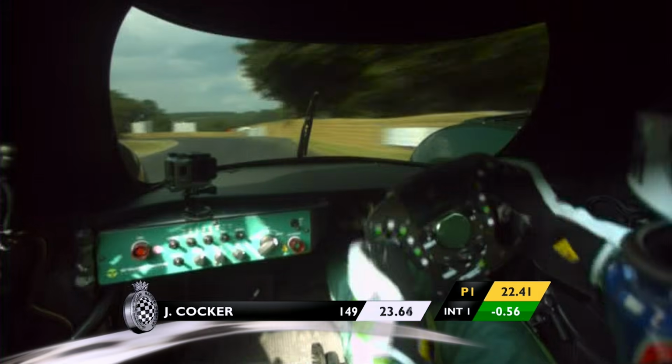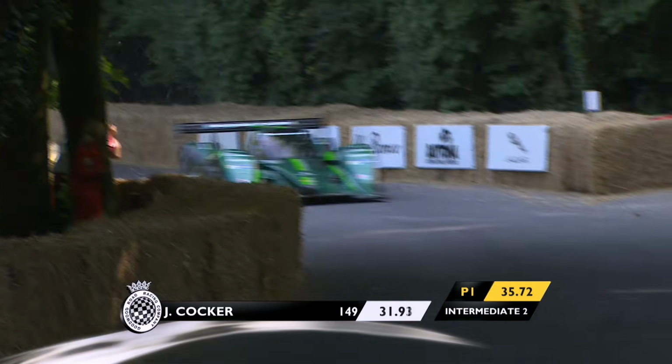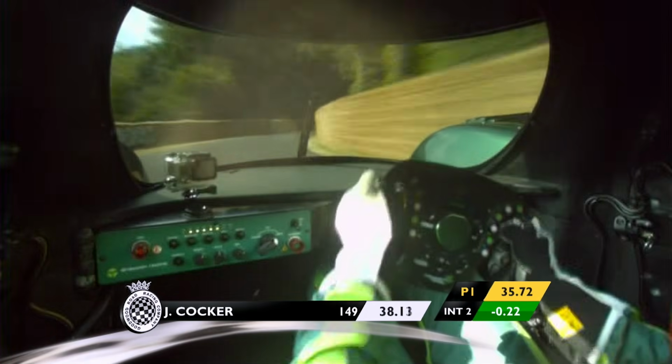What's your 0 to 100 in your Marussia, Max? It really depends on how we get our starts and how the team set up the clutches. But say, a racing driver's excuses, it's probably 4.5, I'd say, something like that. Well, this one can do 0 to 100 in 5.1 seconds. This is electric motor, and he is up by 0.2 of a second.